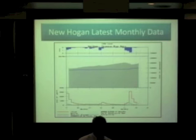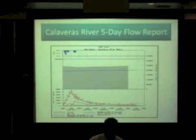Again, you don't see much flow from Mormon Slough except for under the event last week when flows exceeded 1,000 cubic feet per second. And by the way, 1,000 cubic feet per second at Balota is like 2,000 cubic feet per second going through the diverting canal and over at Budiselich, or Budiselich in Donnie's case.